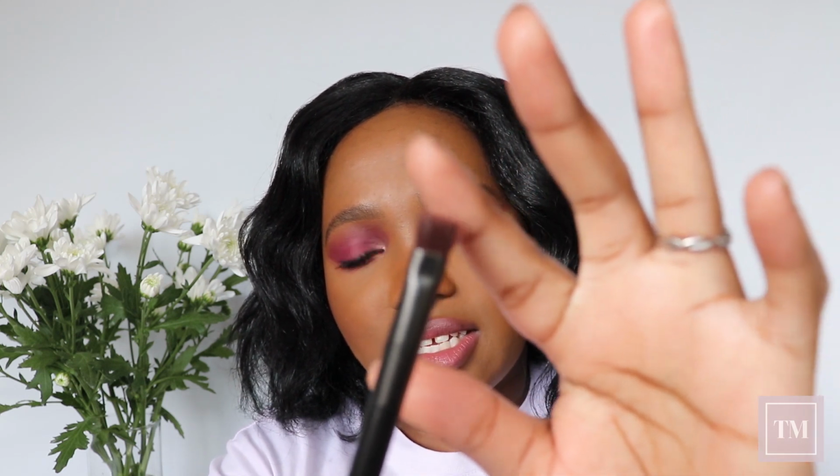Now this brush has frayed a little bit, if you can see, so I might need to replace it, but it's really been working really well for me. I've had it for quite a long time, and it's a really good brush. NYX has some amazing brushes, and this is one of them.